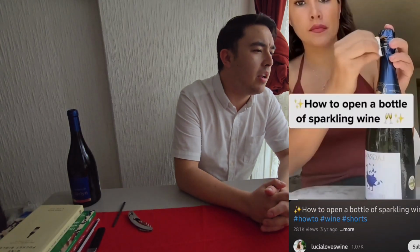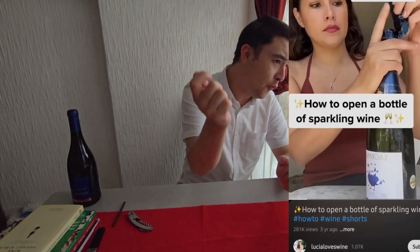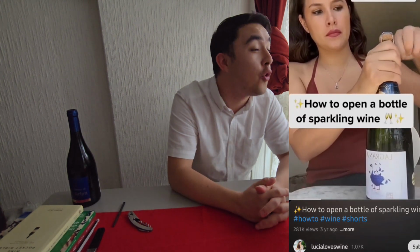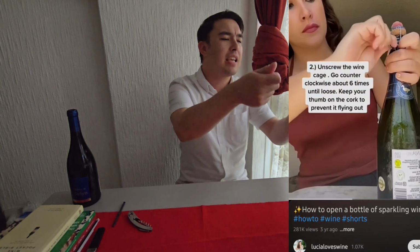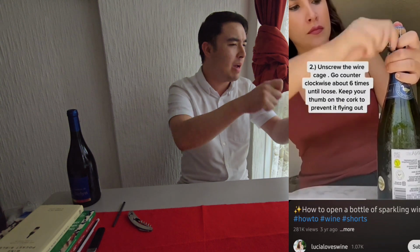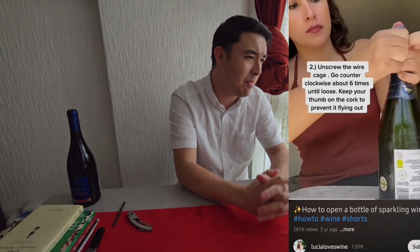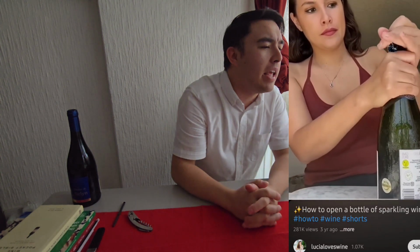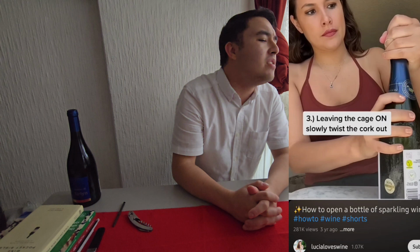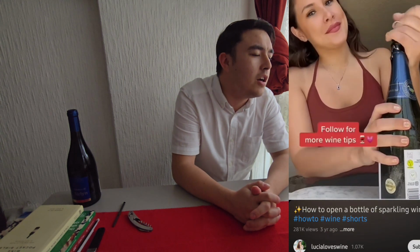How to open a bottle of sparkling wine. Okay, oh no, we don't tear the foil off like cavemen. We use a foil cutter like elegant people. No, this is terrible already. No, unscrew the wire cage, go counterclockwise about 6 times. I don't care how many times this wire is wrapped around the neck of the bottle. That does not matter to me, I'm afraid. Thumb down, you're doing terribly. And no, we don't twist the cork, we twist the bottle, not the cork. Oh dear. Oh dear. Let me show you how it's done.